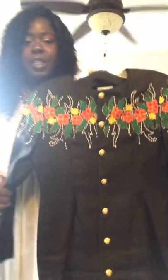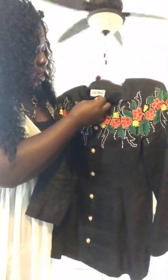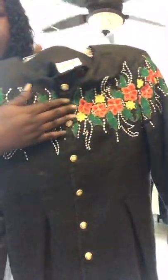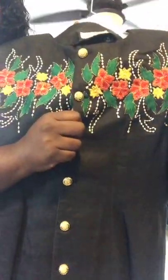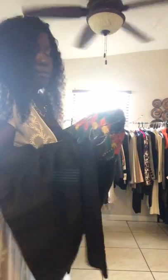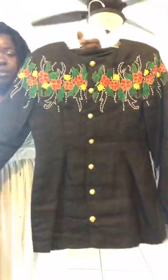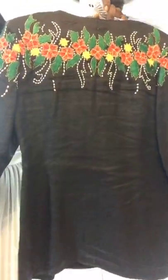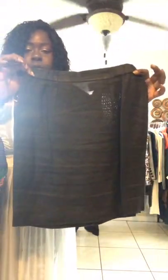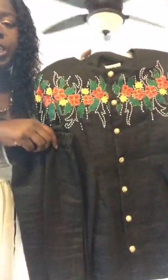Next, we have a vintage piece. This is a size small. It has floral detailing at the top, gold buttons, and it comes with a skirt. This is the front of the jacket. This is the back. And here's the skirt. This ships for $40.